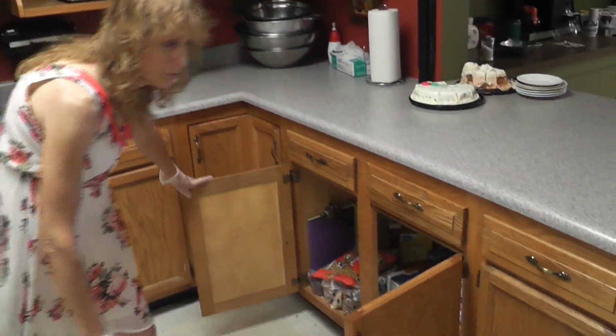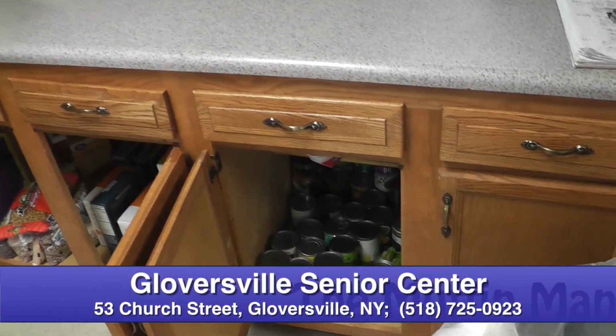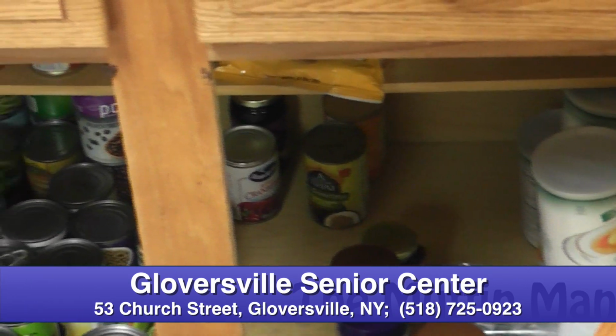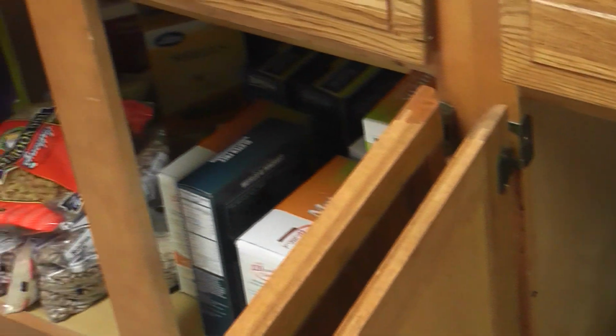Now this is our food pantry, and we offer it to all seniors. They can come as many times as they need to through the month. As you can see, our cabinets are a little bare. United Way has applied for a grant for us through FEMA, which is going to fill our cabinets. It'll be a couple more weeks. So we manage with what we have.